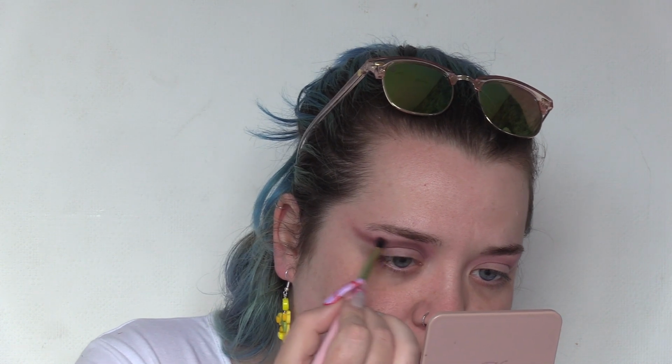Just a little side note, because I've not actually talked about the palette yet. These shadows are stunning. I think it's the Skulls and Roses palette from Kaima. I just never really got round to trying it. And yeah, I wasn't really sure what to expect from the mattes. I knew the shimmers were going to be glorious, and I'm sure they are when we use them a little bit further down the line, but I'm so impressed with these mattes.